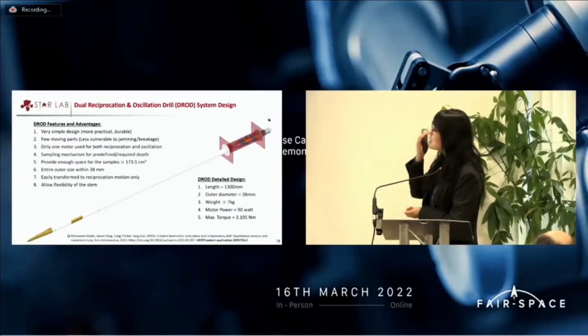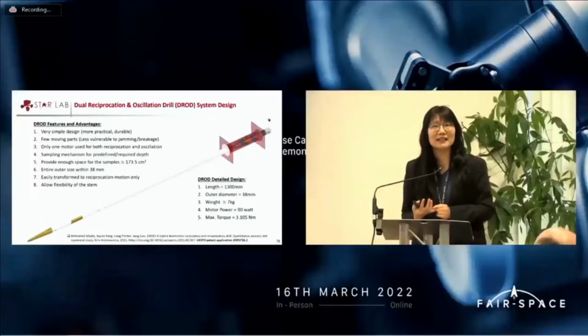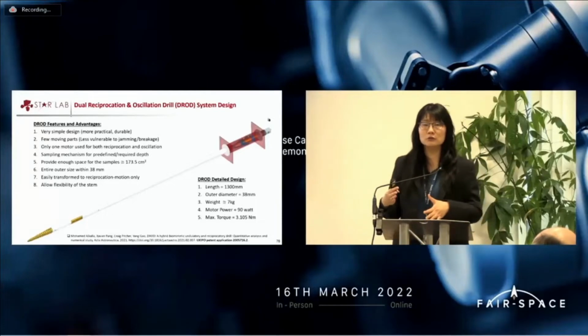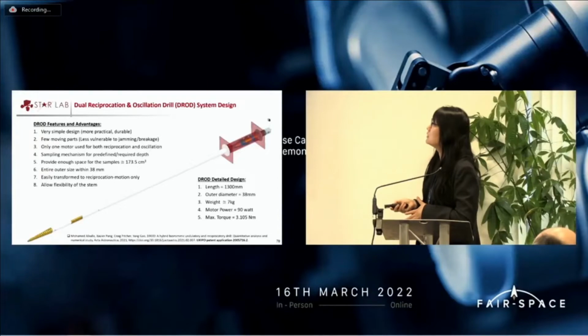Here is just one system design that we came up with, with a demonstration goal in mind within the lifetime of this project. It utilizes the dual reciprocation motion, which I explained earlier, but also adds lateral motion, because through our investigation, we found the lateral motion or vibration really helps improve performance.